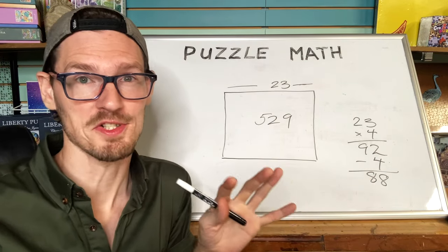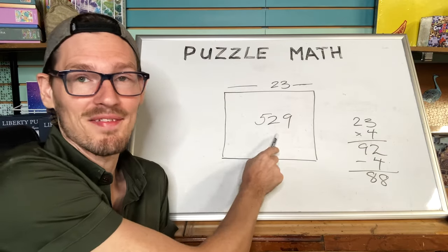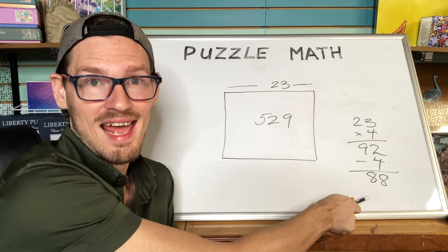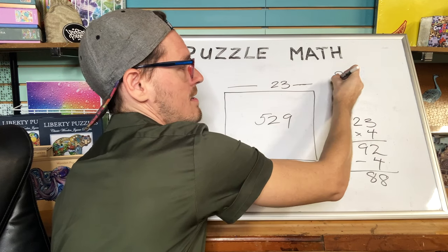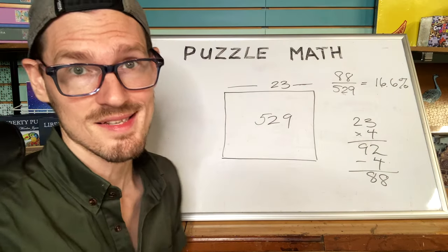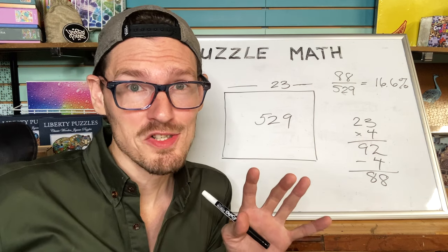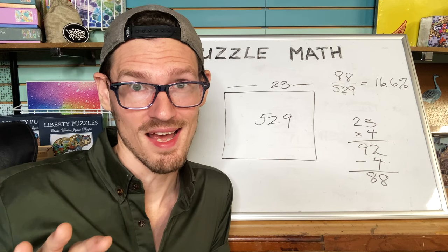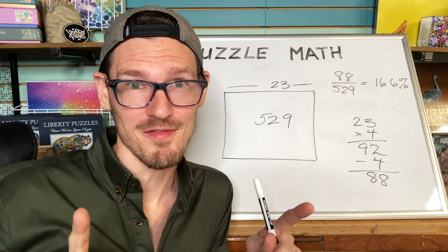In geometry terms, we're talking about area and perimeter. So the area of our square is 529 pieces squared. And the perimeter is 88 edge pieces. Now, 88 out of 529 is about 16.6% edge pieces. And neither of our puzzlers is going to be satisfied with that. Remember, Edgar's perfect puzzle is 100% edge pieces, and Amy's is 0%. So Amy might be a bit happier than Edgar, but I think we can do better for both of them.